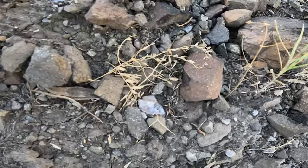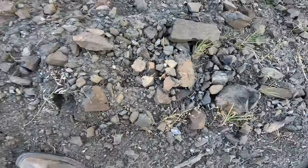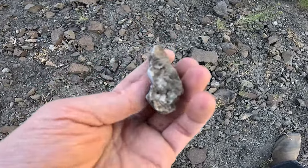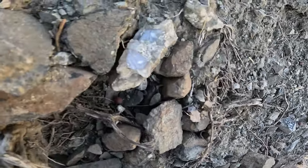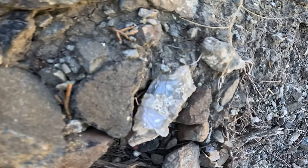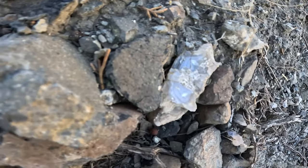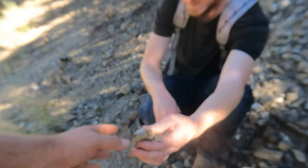Alright guys, so I found two of them. There's one right there. And there's one right there. I'll pull this one out first. It's a little dirty right now, but we'll clean it off later for you. Alright guys, there she be. Right there. Now I'm definitely going to have Trent wash this one off and look at it in the microscope that he has. Microscope, eh? Or the micro lens.